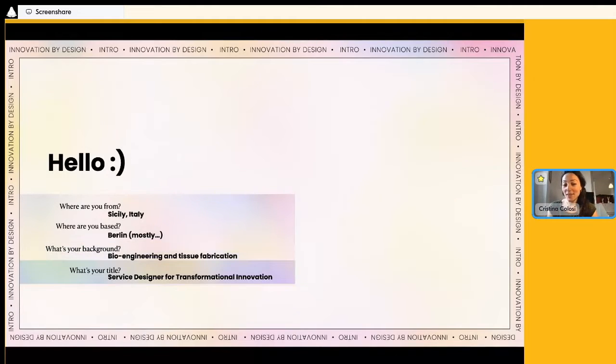But now I work as a service designer. And we'll see also how science somehow entered again through the window in my practice. But I work as a service designer in transformational innovation. This is a little bit the story that I want to share with you today. What it means to work in innovation as a designer.